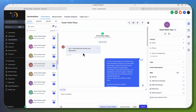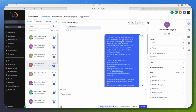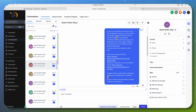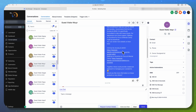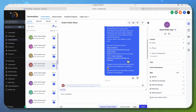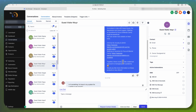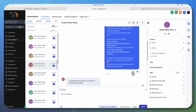So let's see what we've got here. It says, yes, I have ADHD with anxiety and depression. It says, I'm sorry to hear that. Let's see if we can find something to help you out. For ADHD and anxiety, I recommend Chill Out for ADHD. For anxiety and ADHD, easy one. It's specifically formulated to help with these issues. For depression and mood support, Walking on Sunshine for focus and mental clarity might be beneficial. You can review more details on them here. And then there are the links to those products. Together, these could provide a balanced approach to managing your symptoms. Would you like more information on these products? How about that for a response, guys?